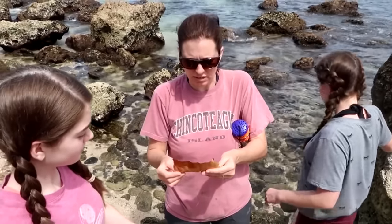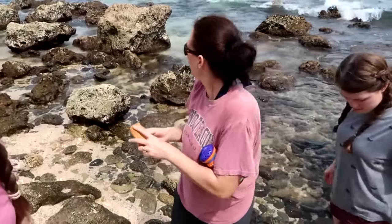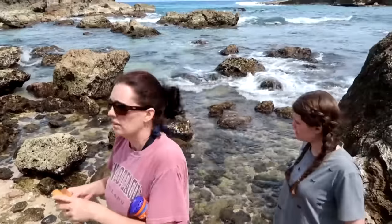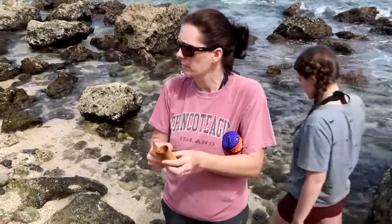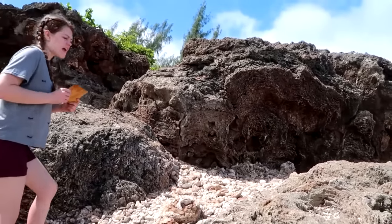It's a little confusing. I don't know if it's this area. Should we keep trying to find clues? Yeah, let's see if we can find more clues, but keep that map for sure. I think it's this way.